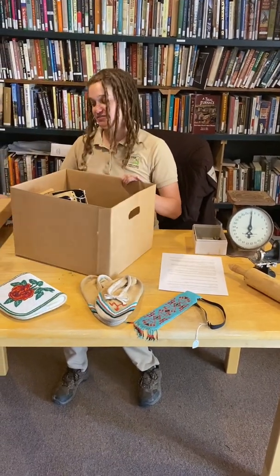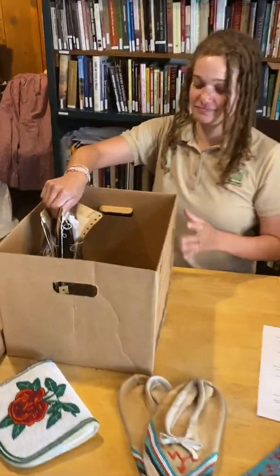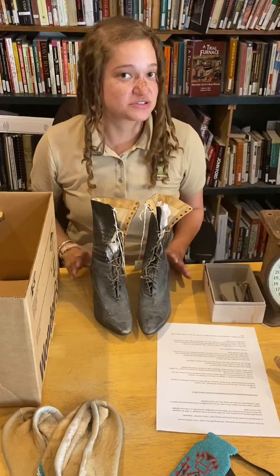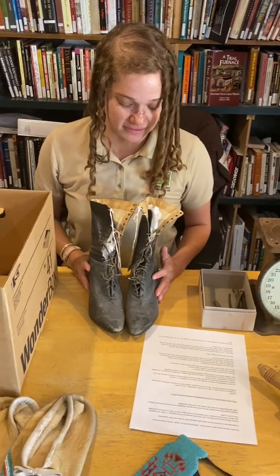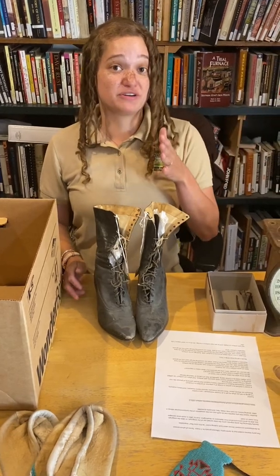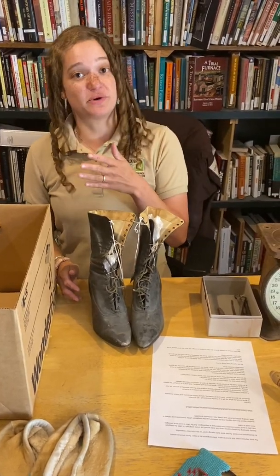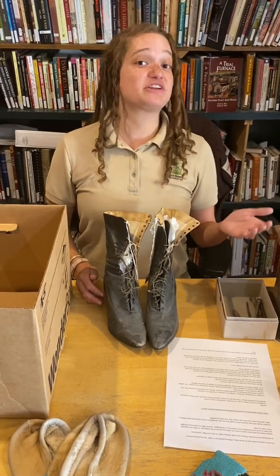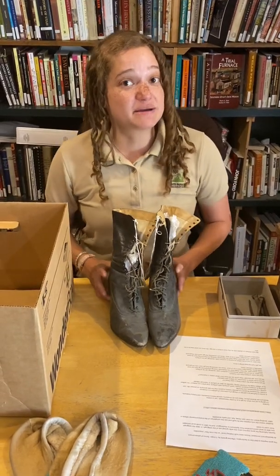Here's another one of our artifacts in the museum. Shoes. Now here's the really interesting thing about shoes. Think about your favorite pair of shoes. Think about what that pair of shoes looked like by the time you were done wearing them. They were probably full of holes, the soles were worn through, and you pretty much had to throw them away. That's the thing about artifacts.